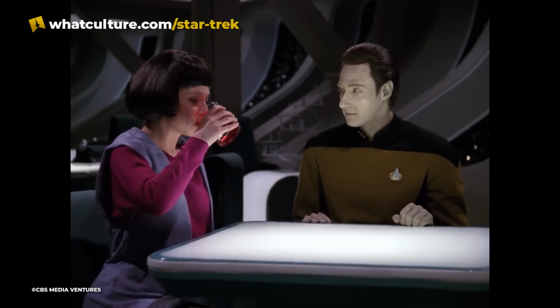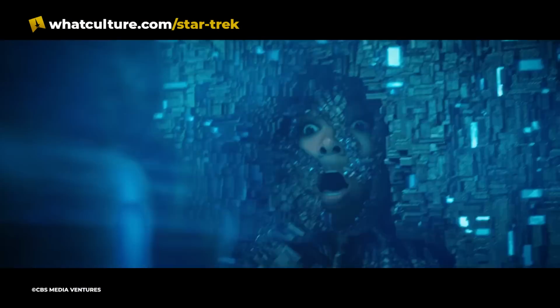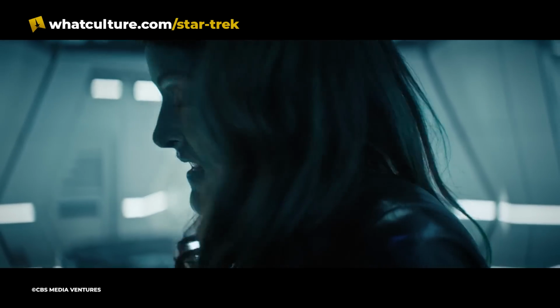Star Trek has on many occasions taken existing technology and imagined where it could go, so this is yet another case of Star Trek extrapolating where programmable matter could get to given enough time.